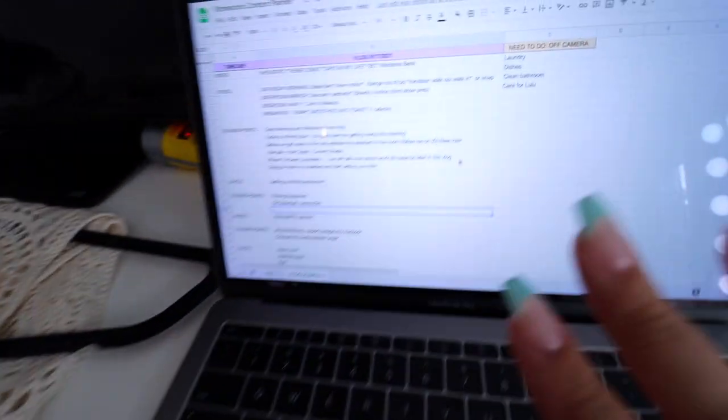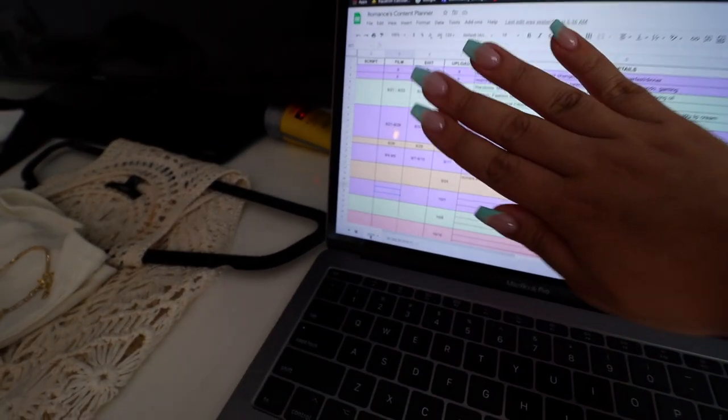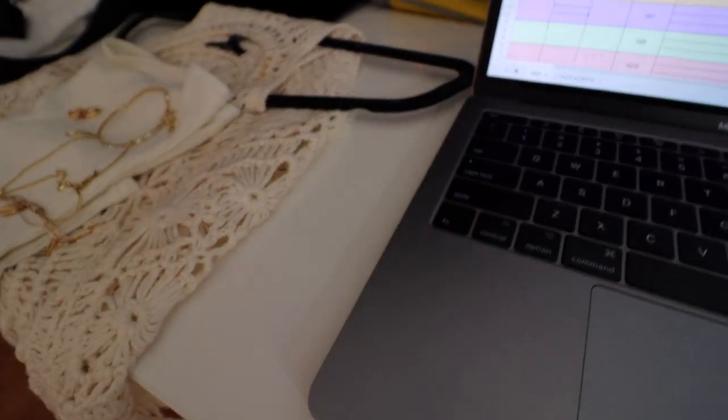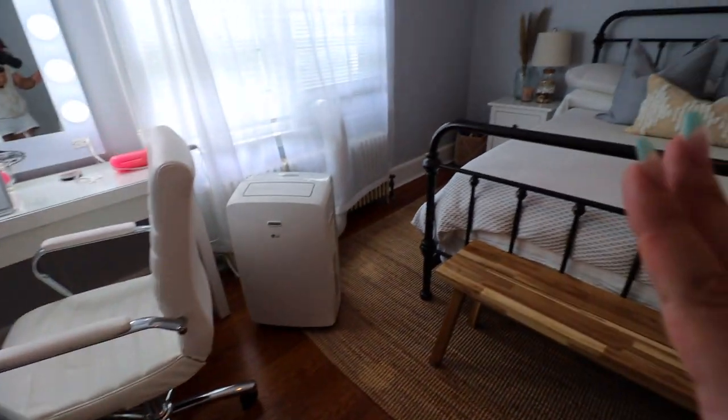And then over here, I just have my computer. And I like to look at my little content planner over here. I'm not gonna show too much because I like to keep things interesting. But I have all my videos planned out and I like to look at my timeline and just see what I need to work on. Like I said, I'm about to set up for filming. I am gonna set up in my bedroom today.